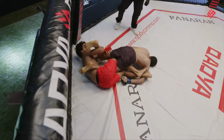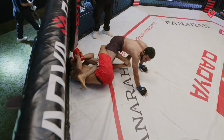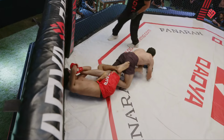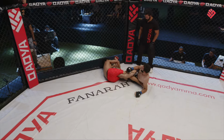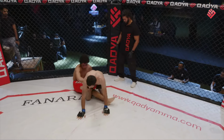Very intense first round. Both fighters on the ground, very grueling. Ooh, he's taking the other leg and that toe. Oh, guys, he's getting it. He's gonna tap. I don't think he's gonna tap. I think if he commits to that toe, he's gonna get it. He can go to the back now.